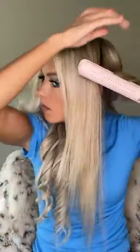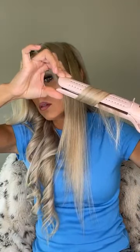Throw it back. I also notice a big difference if I hold this clamp at the end, because sometimes if you don't, the clamp isn't tight and you might get an uneven curl. So holding the clamp down at the end helps the heat touch the curve of your hair a little bit better. It gets a little hot, but it's not very hot, so you don't need to wear the heat protecting glove, which is nice.